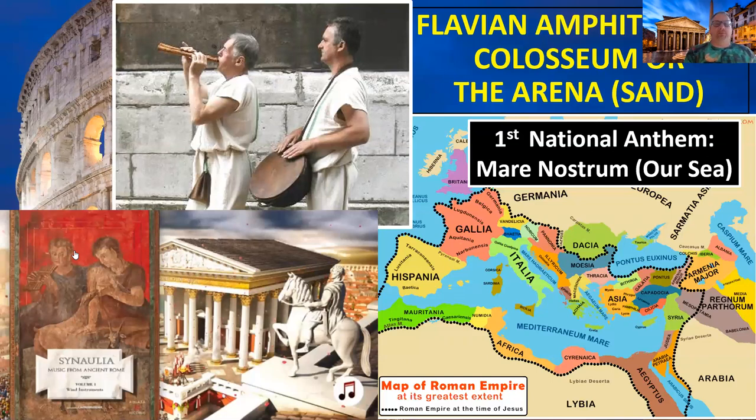And the instruments you see above, those are those two instruments. It's a double-reeded flute that they're playing, and a drum, which is about to kick in here. And people would stand during the national anthem. The only thing that would go before the national anthem is generally the emperor, if he was in attendance in a place like the Colosseum, would give an address.